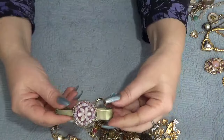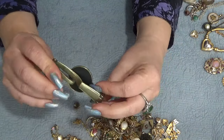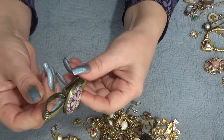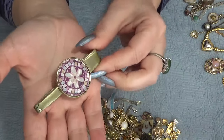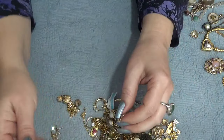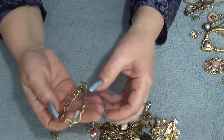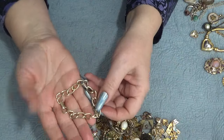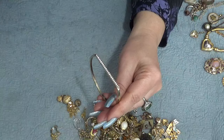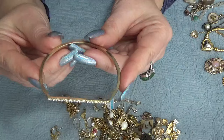Okay, what else? This one is, I don't know what. What is this? You're holding and you're hanging something? I don't know. Another bracelet here. Or a chain, very simple. This. Another one of those bangles that goes with the other ones, and this one has some rhinestones.